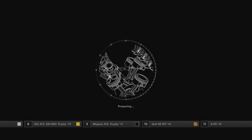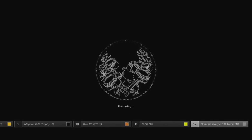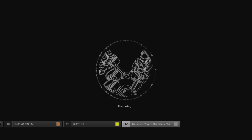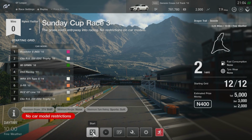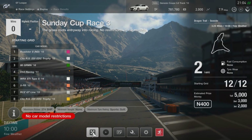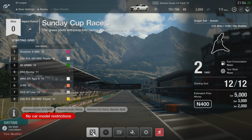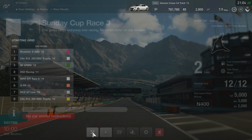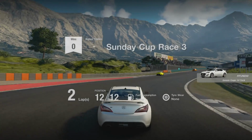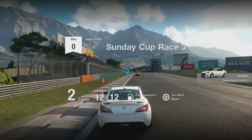But then again, I believe that not in the Beginners League Cups, not in the intermediate one, but the one after that, tyre management and also fuel management will have to come into play. As you see there, fuel consumption and tyre wear is 0. So, let's just begin. We're playing against similar-ish cars as we did on the previous two.